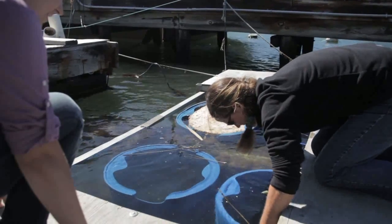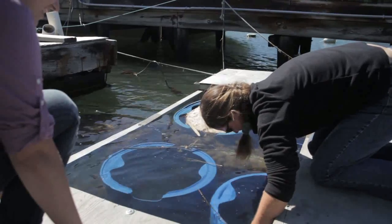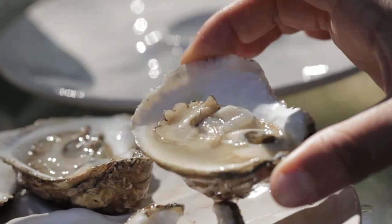And then from then till basically when I market them, I'm just screening them, making sure that the containers they're in are clean, keep the fast growers separated from the slow growers, and then it's all about making sure your oysters get enough food to be happy. And you want them happy. Then they're plump in the shell and good to eat.